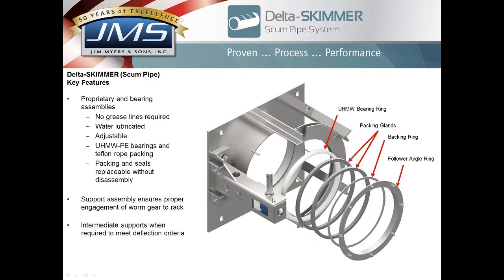The worm gear can be adjusted because engagement is going to change over the life of the system, and so we can adjust as we move forward without having to remove the pipe. And here you can see a UHMW bearing ring, two packing glands, and then a backing ring and a follower angle ring here as well. This system is adjustable, which is important. You can also replace these packing glands without having to remove the pipe, which is also important.